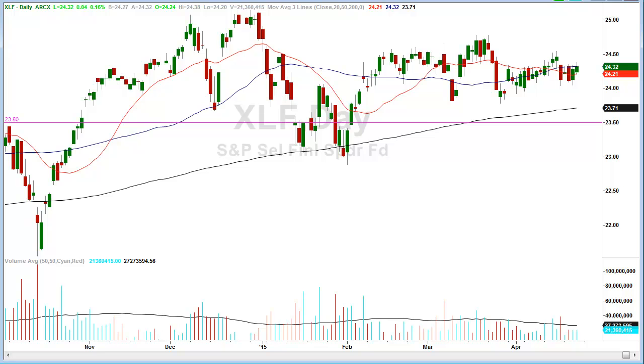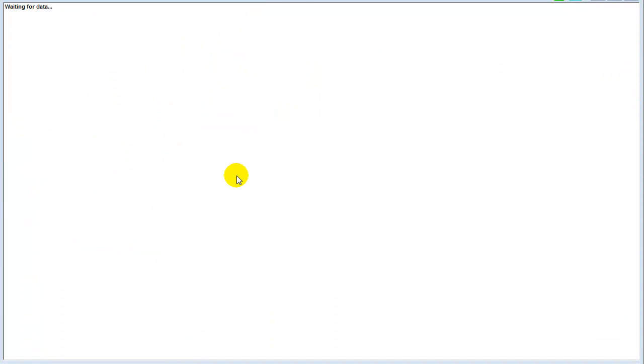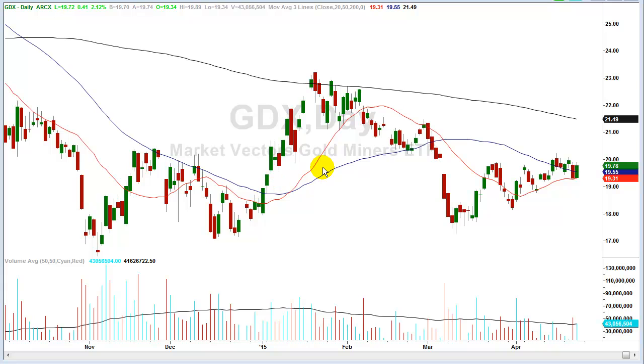So I covered, you know what? I want to do GDX. I know I missed it last night. So GDX went with gold today a little bit, and we had a nice 2% uptick, about 40 cents. But it's the same story as gold. It's just not behaving characteristically as it should.